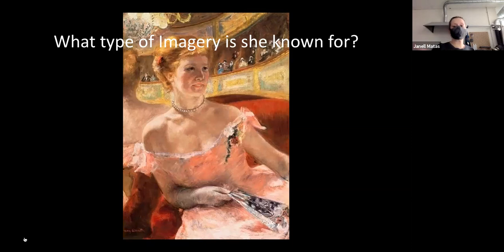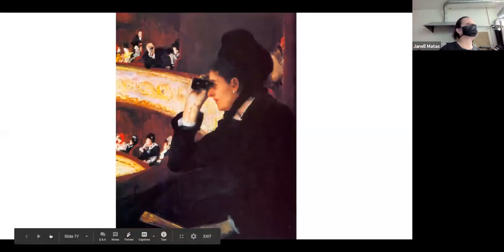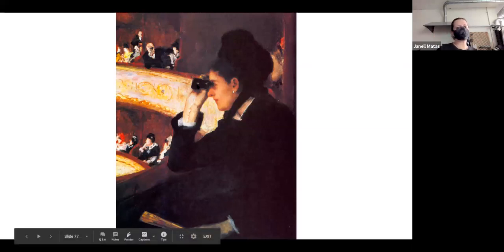So this image was painted where? What's this a scene of? Eva, what do you think? Where do you think the setting of this painting is? The opera. Exactly. That Parisian opera house that we saw when we looked at historicism is where she would often paint her scenes. So I love this idea of it's kind of like people being seen. So people were watching the opera, but they were also watching each other.